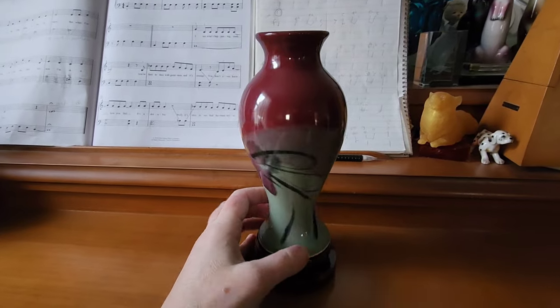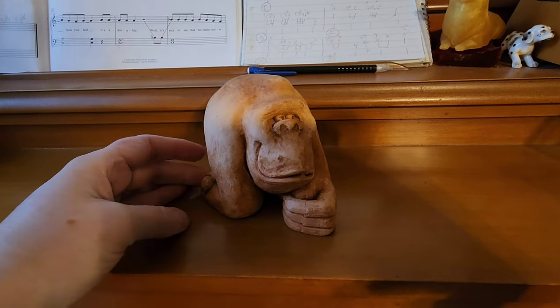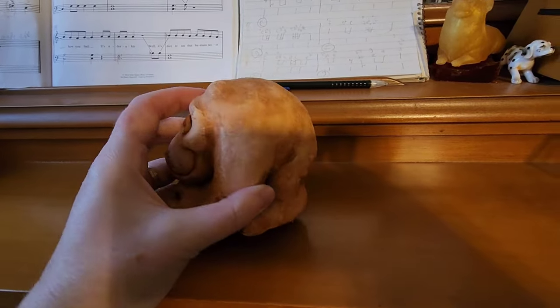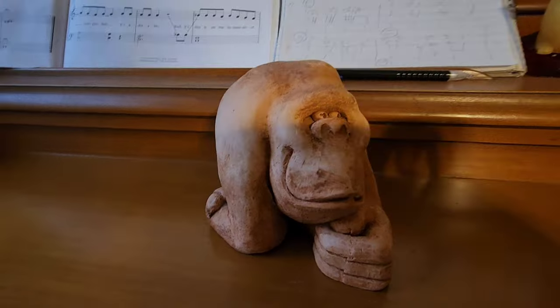Let me show you what I got today. This was the first thing that you saw me pick up. And this is the gorilla all cleaned up. I still think this is really cool. Very mid-century modern. There's no maker on it. I mean, come on. You know somebody that needs that if you don't need it yourself.